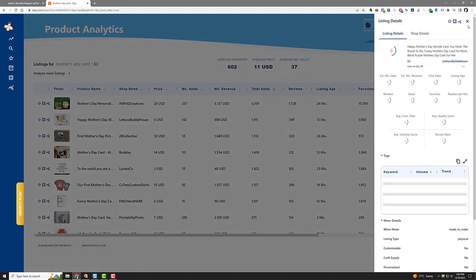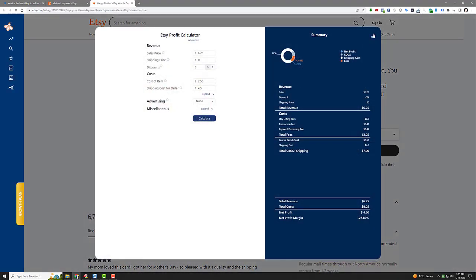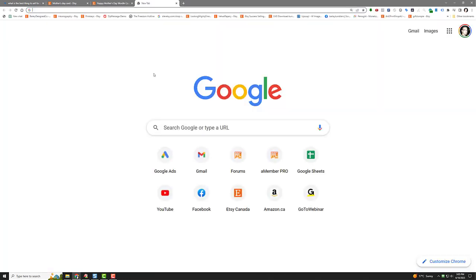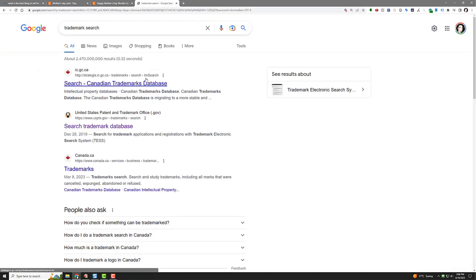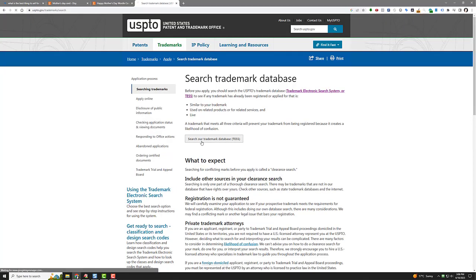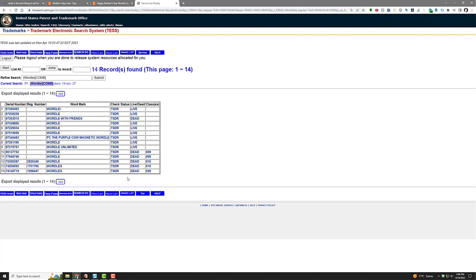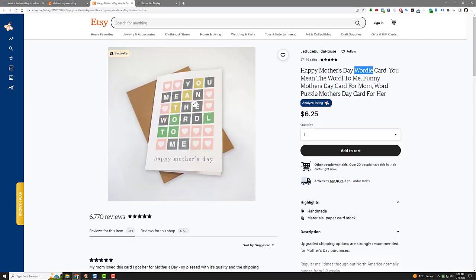This one, Happy Mother's Day. Let's look at this. So this is using Wordle, which I don't really recommend. They even put Wordle in there. And if you do a quick search for that, copy that and go to the trademark search. Not Canadian, but we'll go to the US one. Search our database, basic word search, Wordle, enter. Yeah, whoever's doing this, I mean, it's cute. You mean the Wordle to me. I know you didn't use the E in there. You did use it over here. You're clearly doing trademark infringement with this.